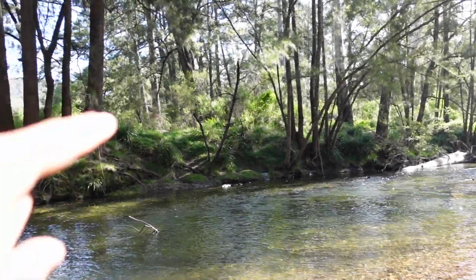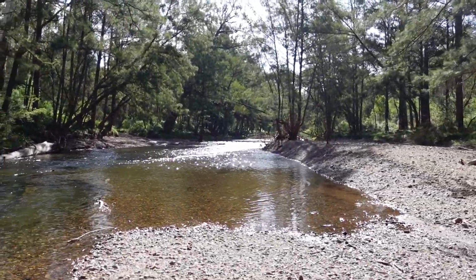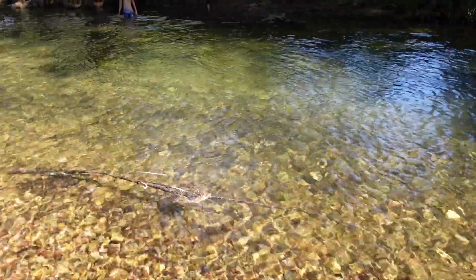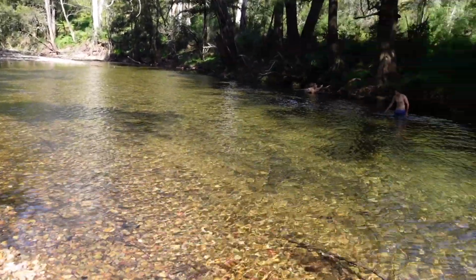Got to our camp spot just up over here, but we're gonna go for a swim now because it's bloody hot. But look how nice this spot is. This water is crystal clear, and because the sun's on it, it's actually a little bit warm, so super duper nice.